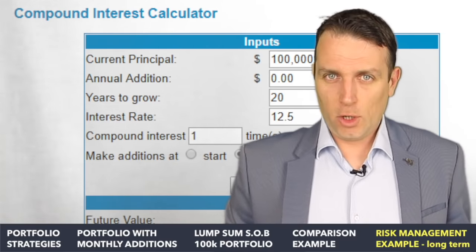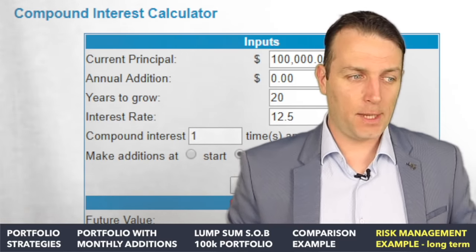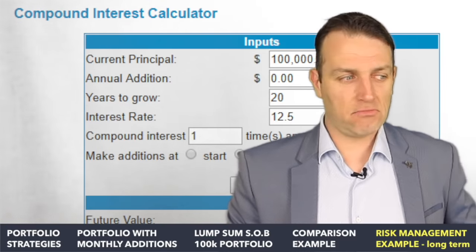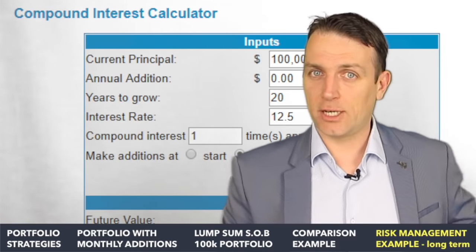With the small portfolio with monthly additions, I can manage that. Monthly additions allow me to manage, add more of the good businesses and stop adding to the weaker businesses, which become a smaller and smaller part of the portfolio.